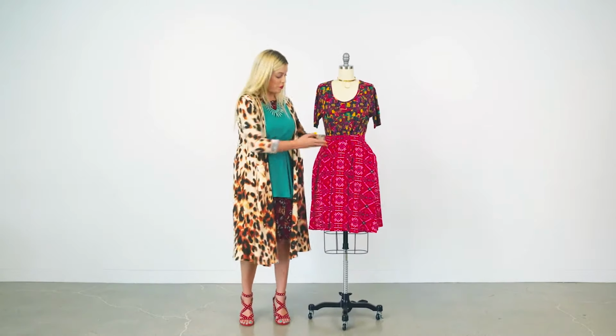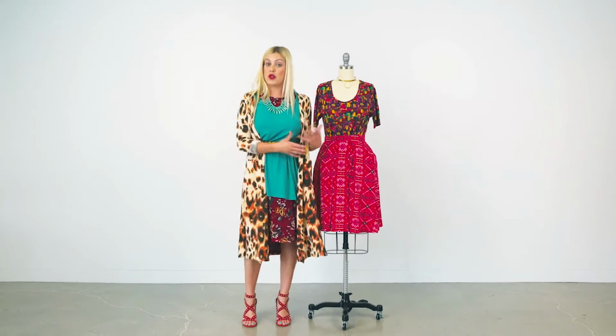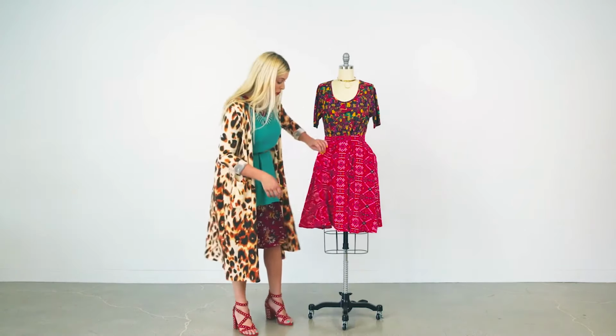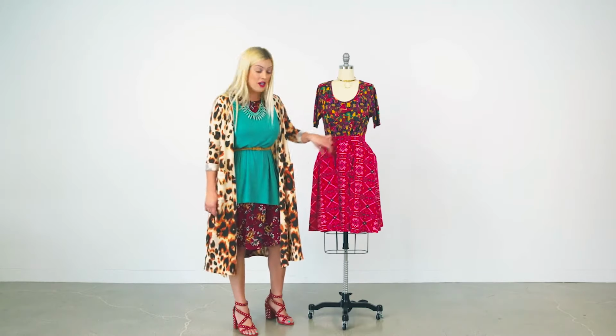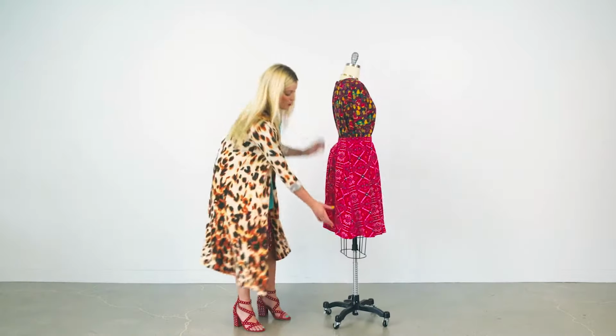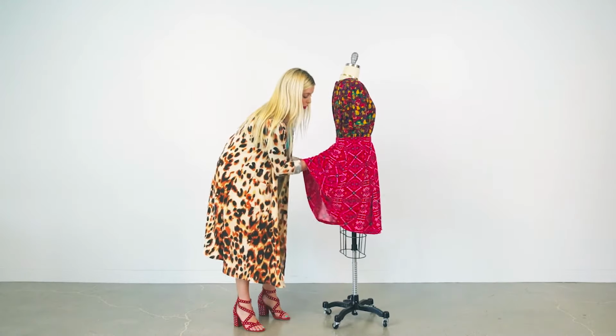So for instance, with the Cassie or another skirt like that, this wouldn't work because it would be bunched up and showing under the skirt. But because the Madison has the pleats here, this works amazing. It's not too bulky, as you can see. You just make sure to grab the perfect tee underneath.